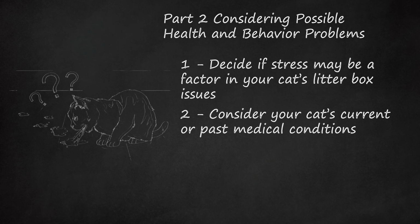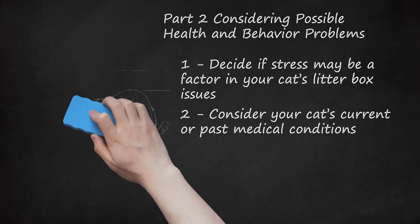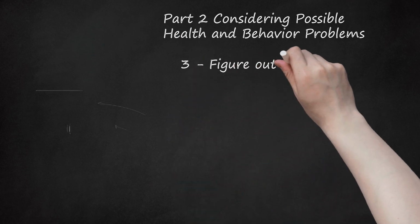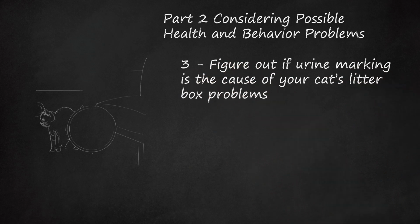Kidney stones or a blockage of your cat's urinary tract may also result in a litter box aversion. Your cat may meow or howl while using the box, and the fear of pain may continue even after treatment. Keep in mind that prompt treatment of these conditions is essential so that your cat does not develop a long-lasting litter box aversion.